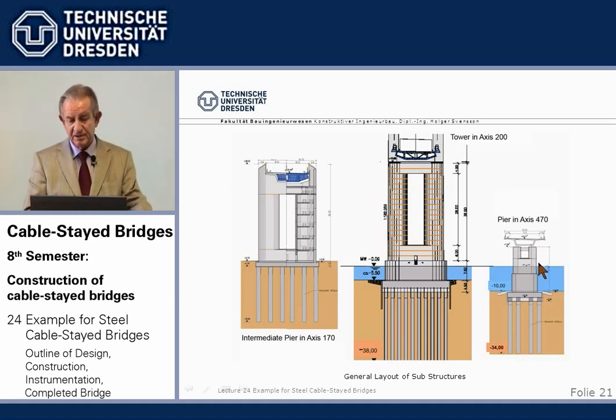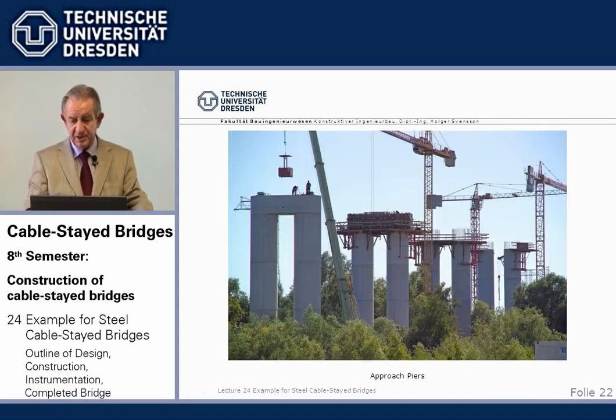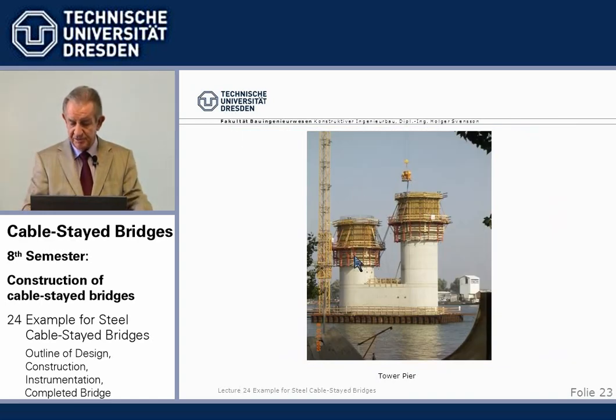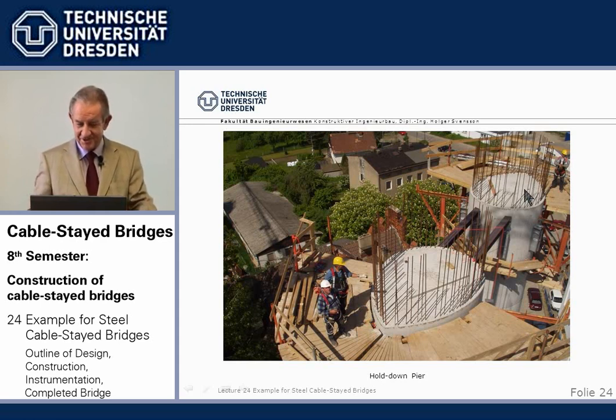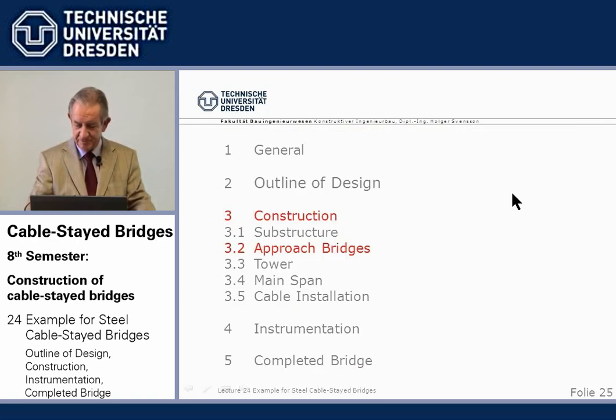We see here the side span piers cast simultaneously, and this is the beginning of the tower concrete piers underneath the beam with sliding forms. A look into the forms, you recognize again the tear-shaped cross-section we have on all piers as an architectural feature. I don't think the bridge would blow away if we would have used square piles, but it's an architectural feature. It's nice, it's interesting.